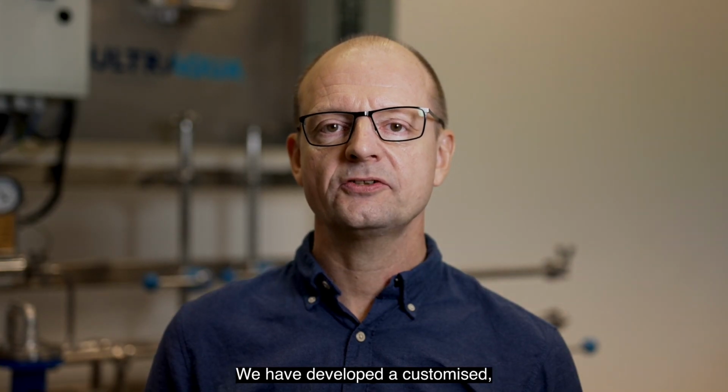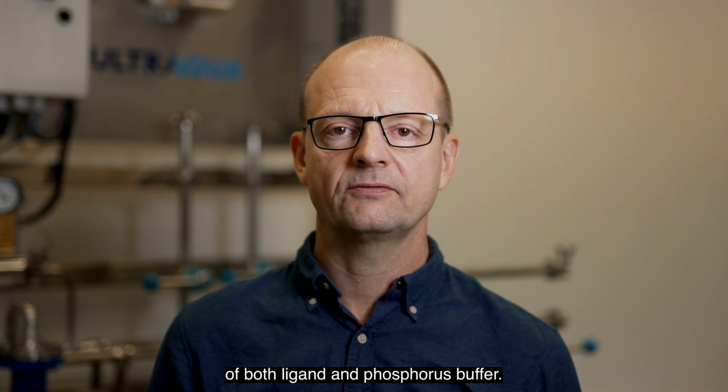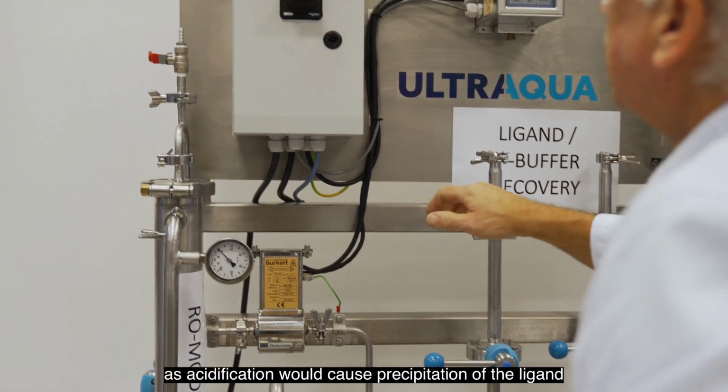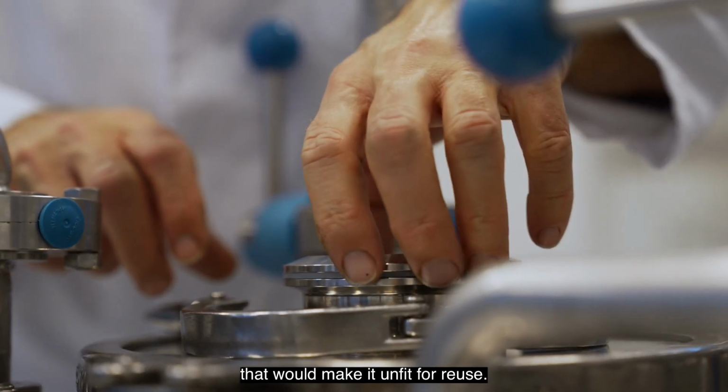We have developed a customized decentralized reverse osmosis unit for the recovery of both ligand and phosphorus buffer. The recovery of ligand requires special operating conditions to maintain alkaline conditions, as acidification would cause precipitation of the ligand that would make it unfit for reuse.